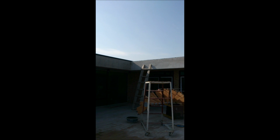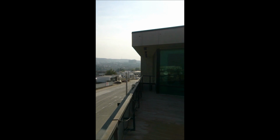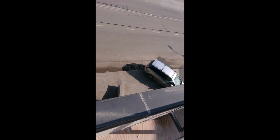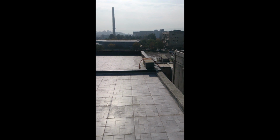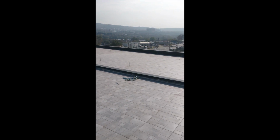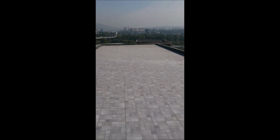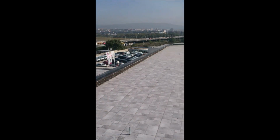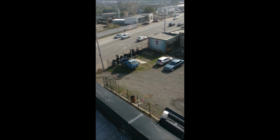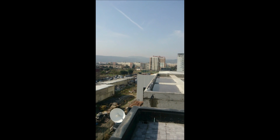So up to this floor will be located renewable energy systems. So this is the last floor where we will install solar systems and solar power and energy. So the territory that you see is our full territory.